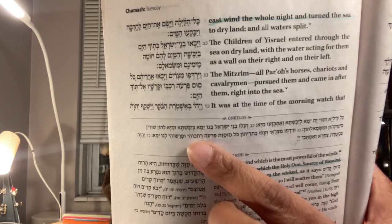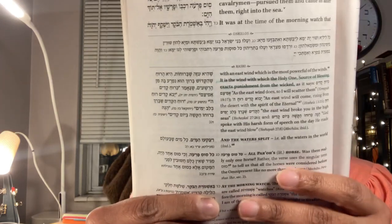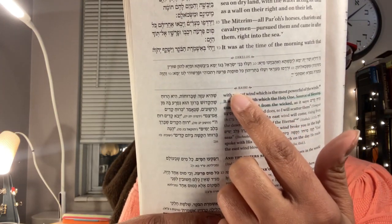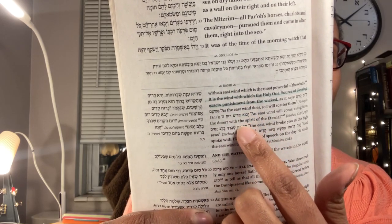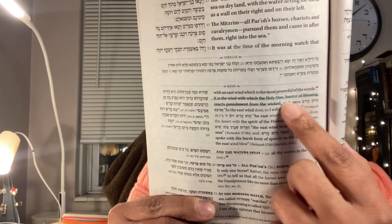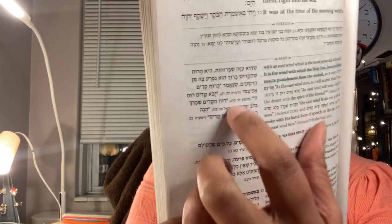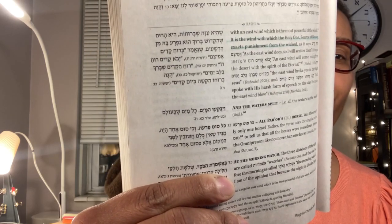Let me see, do we have that here? Yep. Nikudot as well. So you can actually pronounce the Aramaic, which is phenomenal. Then on the bottom, you have Rashi, the actual Rashi commentary. You have here what part of the verse he's talking about. And then you have the explanations of it. And if you're interested in reading Rashi in Hebrew, you have it right there.